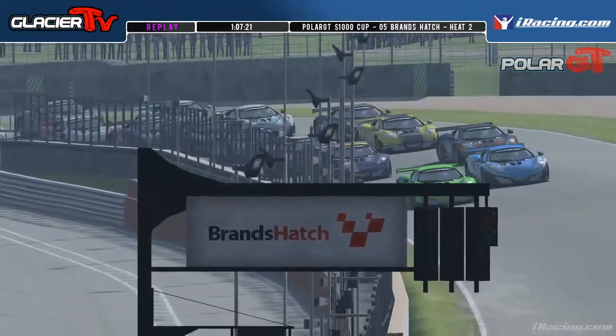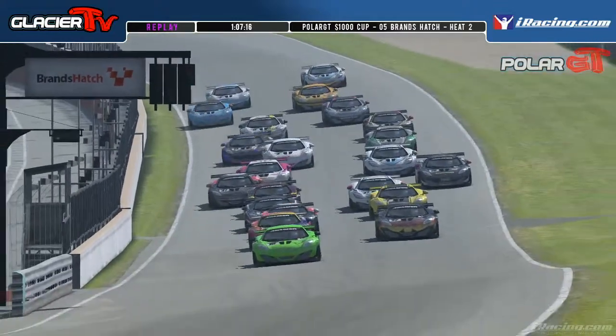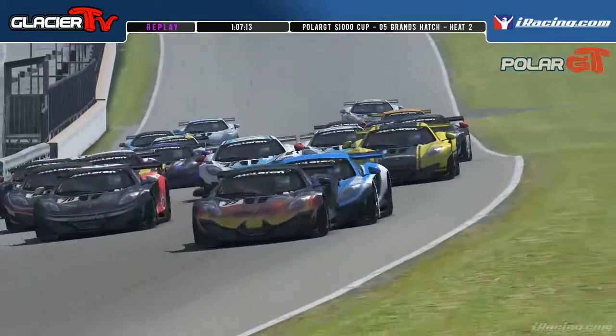What a drive from Norby Kiss. Where did that come from? We know he's quick, but that was ridiculous. He just sliced through traffic like a hot knife through butter.